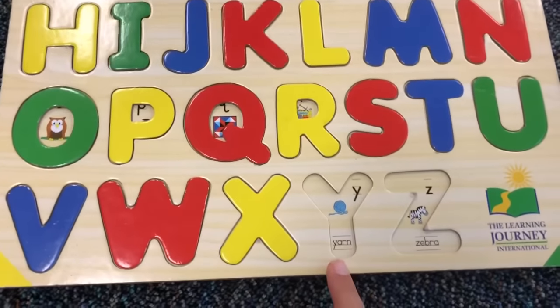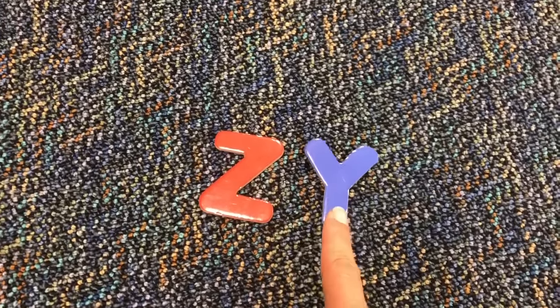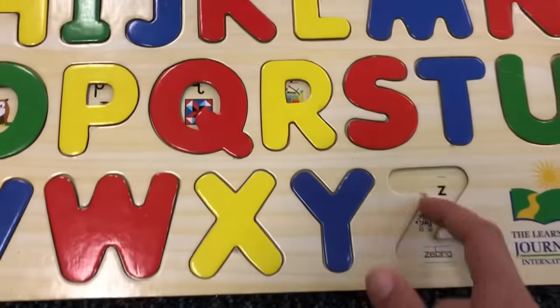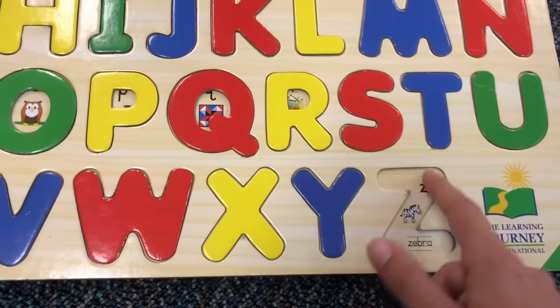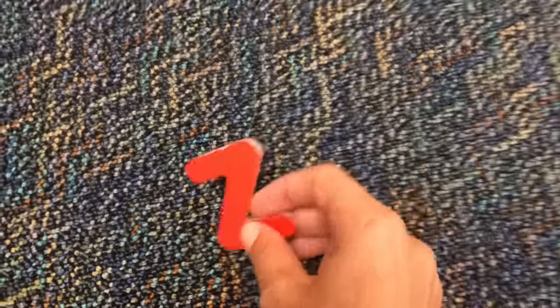Two letters left, Y and Z. Y says y, like in yarn. Do you see the blue Y? It's next to the Z. And our last letter is Z, like zebra. Let's find our Z. Oh, the Z is all alone. Hello, red Z.